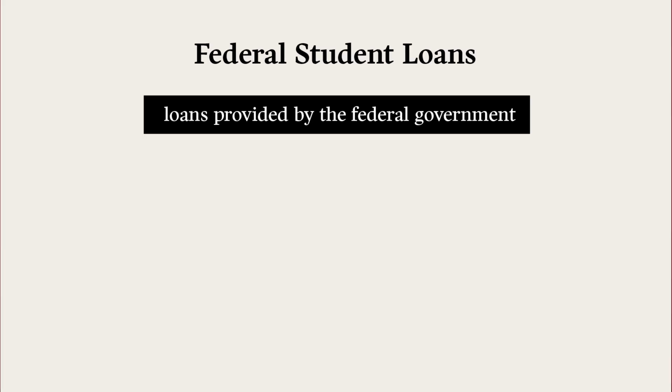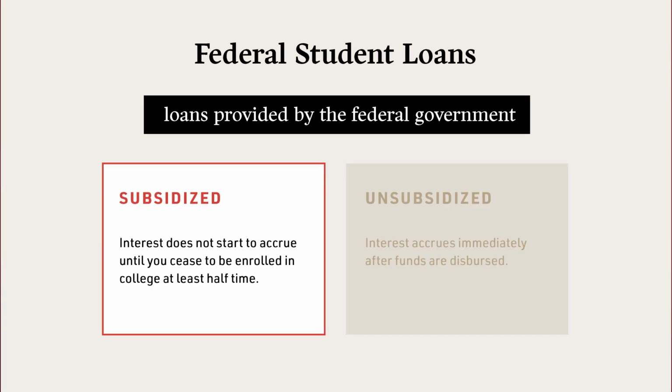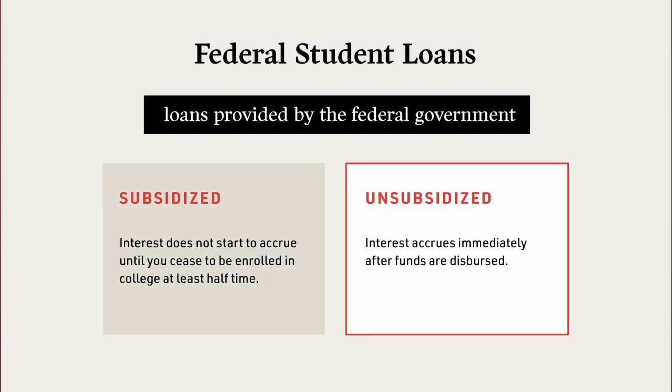Next, let's look at federal student loans. These are loans provided by the federal government. The annual amount and interest rates are determined by the federal government. There are two types of federal student loans, subsidized and unsubsidized. The subsidized loans' interest rate does not start to accrue until you cease to be enrolled in college at least half-time. For unsubsidized loans, interest accrues immediately after the funds are dispersed. This means you're going to be paying interest on your loans right away.